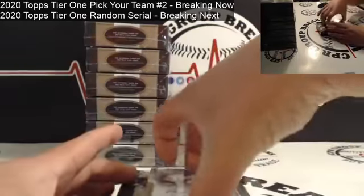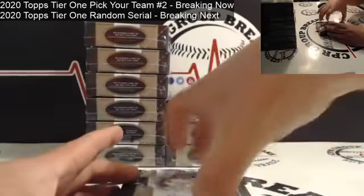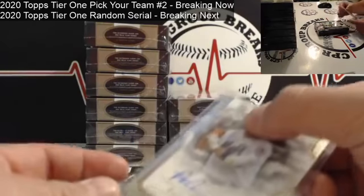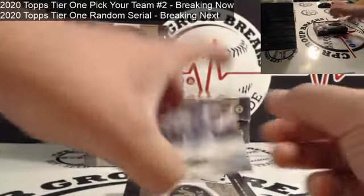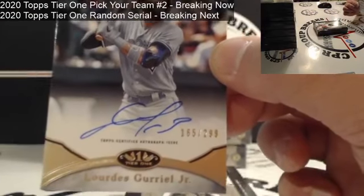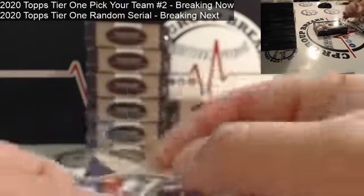Box number three, and we're going to continue. 231 of 299, Pete Alonso. Going to the one spot in Tim LaFave. Not quite an Aaron Judge one of one, but I think he'll take an Alonso auto. Followed by Reggie Jackson, 142 out of 199, Legends Relic. Two is going to Patrick Angle. And last auto of this box, 165. Five going to Roto, Lourdes Gurriel Jr.